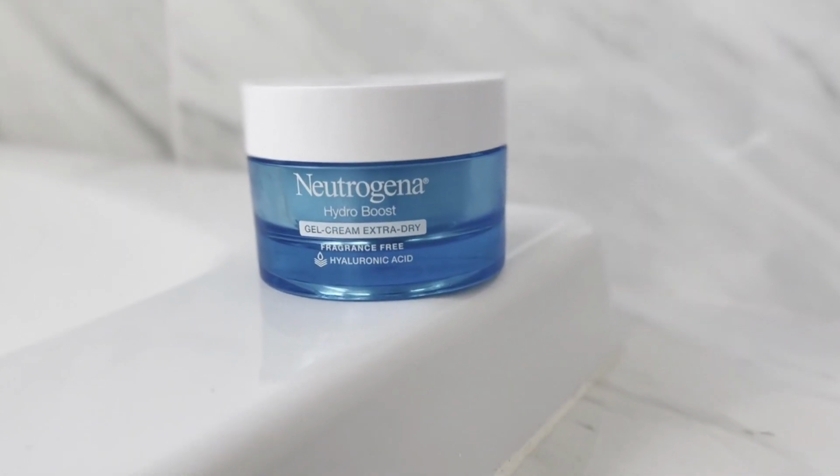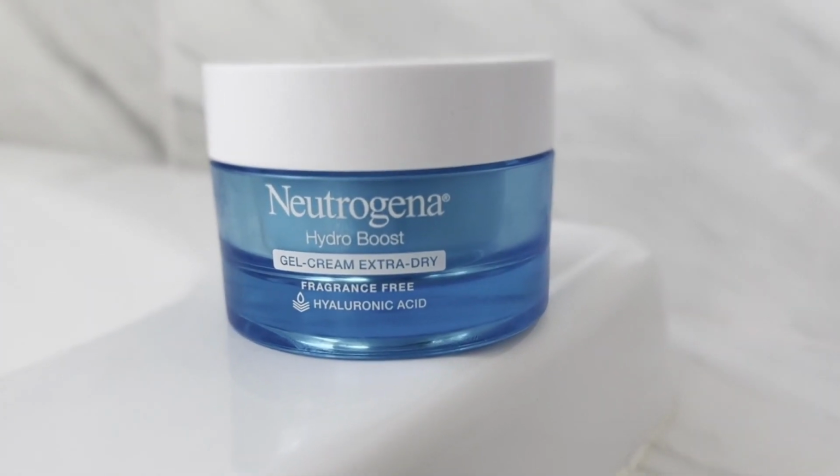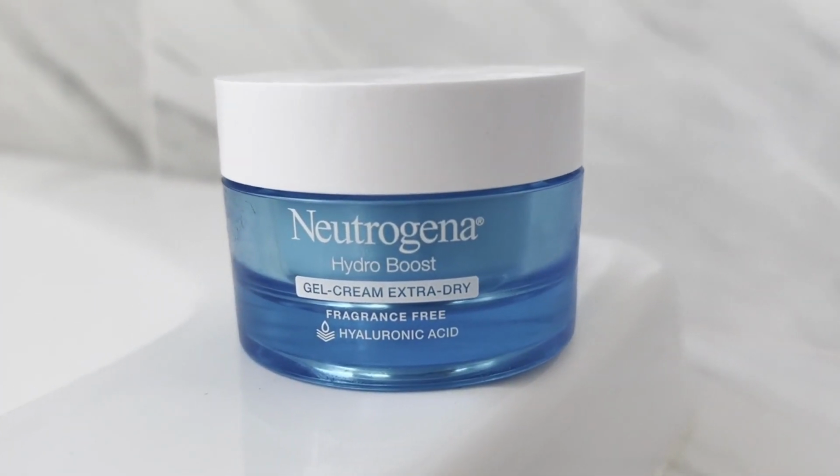If somebody's like, I just need a really good moisturizer from the drugstore, I always recommend this one, especially the extra dry fragrance-free one. And even if you're oily, I think you still might like this because it does not feel greasy or oily on the skin at all. It just feels hydrating and good. It's so good under makeup too. It's a good primer, I would think.